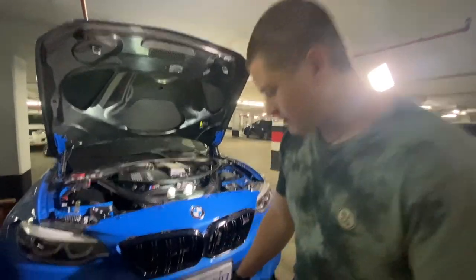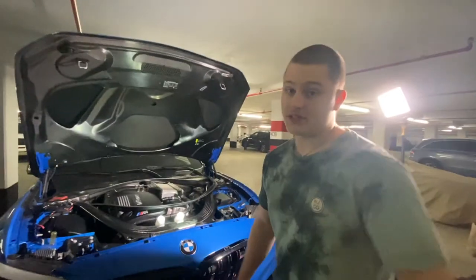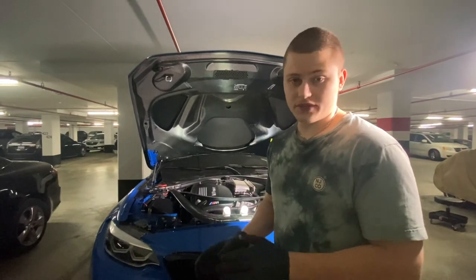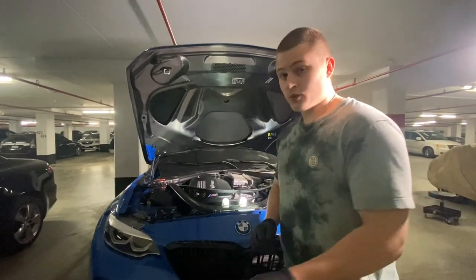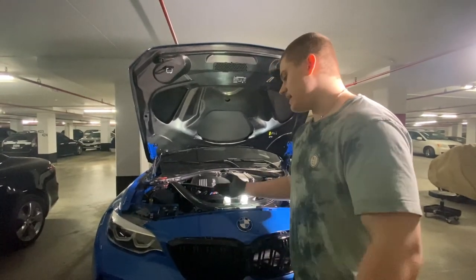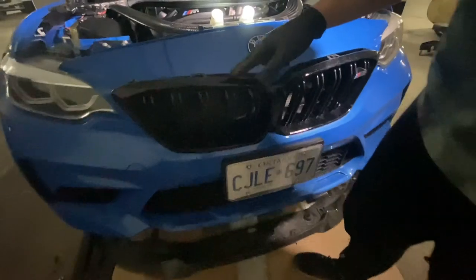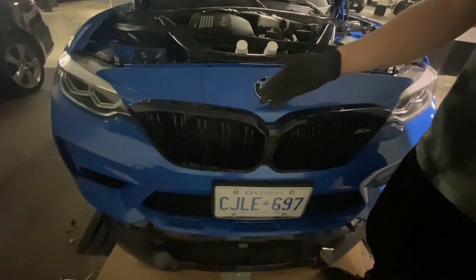All right, so if you look down here, we've got the spoiler off and some other stuff. And the reason for that is we're actually filming another video that actually failed. We were trying to put the oil cooler guard on and it just doesn't work for the CS. It's made for the Competition and the CS underside is slightly different. So it didn't work out, but since we're already working on the car, we thought we'd put the carbon grill inserts that I got for Daryl.